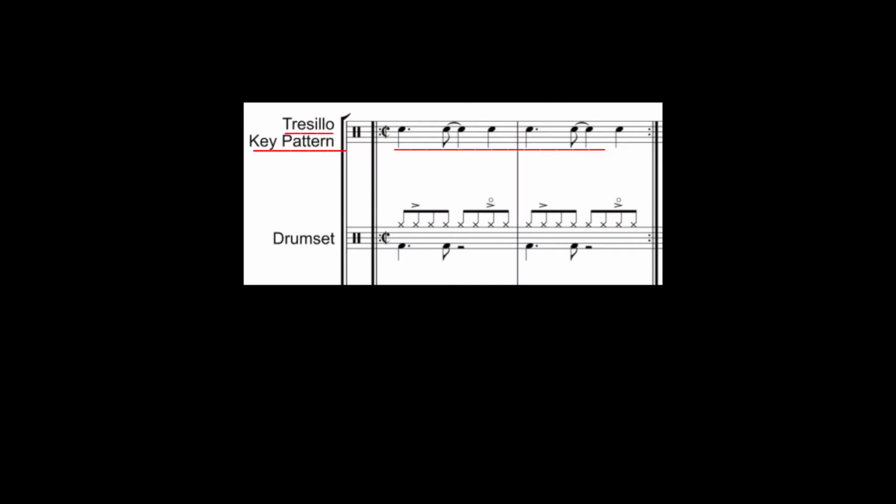This arrangement of Coffee Street will use steel pans, an electric bass, and a small rhythm section known as the engine room, made up of congas, a break drum, and a drum set. Rather than focusing on the drummer in the recording, the attention is turned to the engine room as a whole and their stylistic playing. In a calypso piece, the engine room plays something called the tresillo pattern.